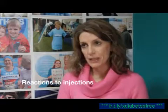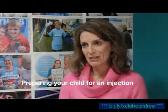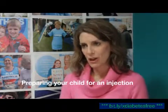Young babies and toddlers can react to injections in very different ways. At best, it's going to be an annoyance, and at worst it's going to be painful or upsetting for them. So they might cry, they might struggle, they might run away and hide, they might try and use delaying tactics, things like that. It's really important that you prepare your baby and toddler as well as you can for an injection so that they know what's coming.